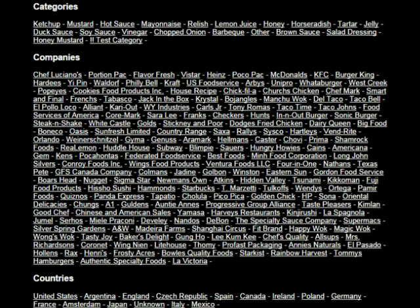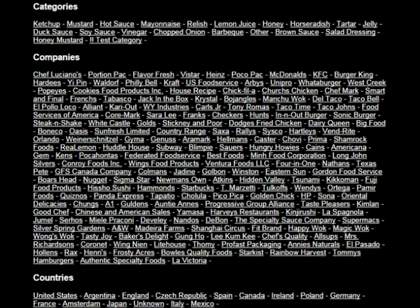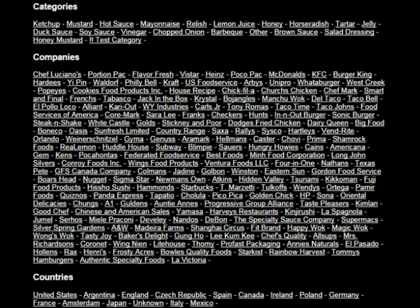The last list item under both sauce type and special categories says All Categories. When you click on All Categories, it brings you to a page titled Categories that has all the different types of condiments, the different companies, and lastly, the different countries that the condiments came from.